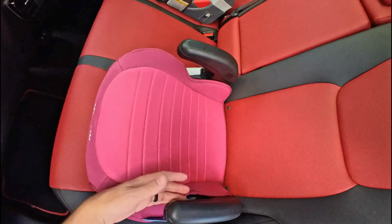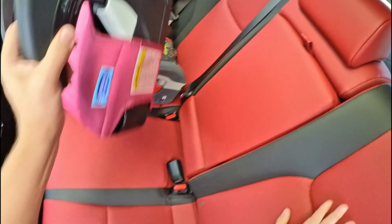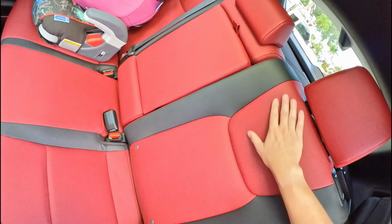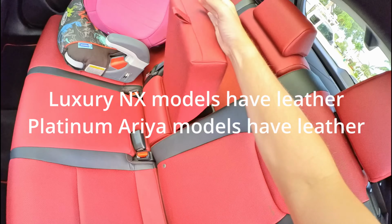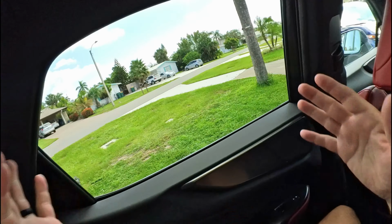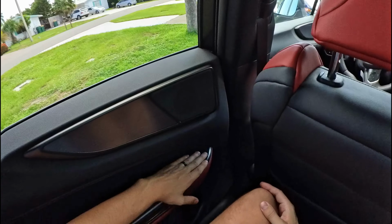Well, I've been taking my kids around. I took them to the grocery store this morning in the NX, and this sport model has synthetic leather in here. Lexus calls it Nulux with the circuit red. Not as much legroom, I'll go ahead and say that already. The windows are a little bit smaller back here as well.